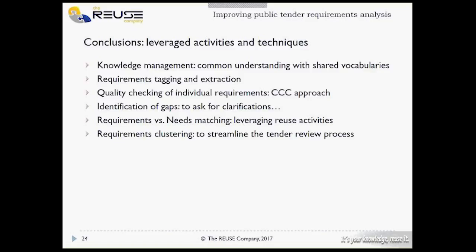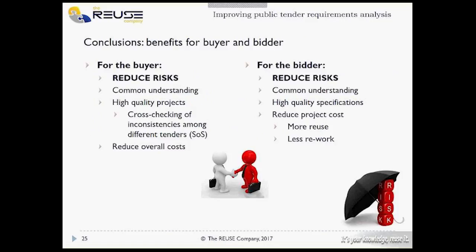Then identifying all this matching between what is coming from both sides, buyer and supplier, just to promote reuse activities. And finally, as I was presenting in the previous slide, just providing requirements clustering, just to streamline the tendering process by allocating all the requirements to a specific team group in our organization, right?